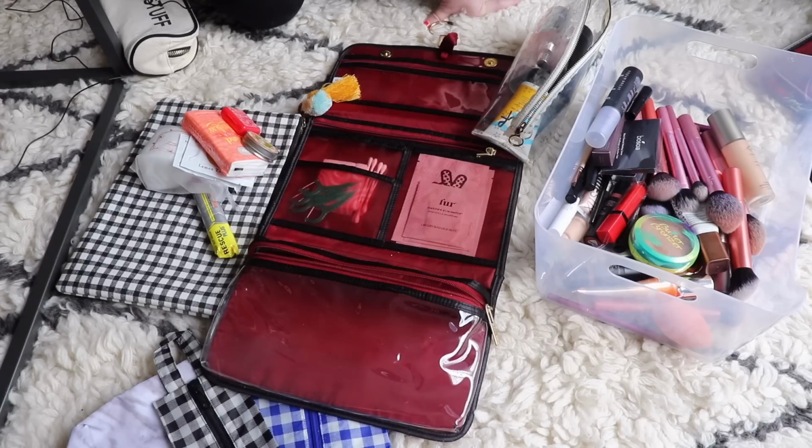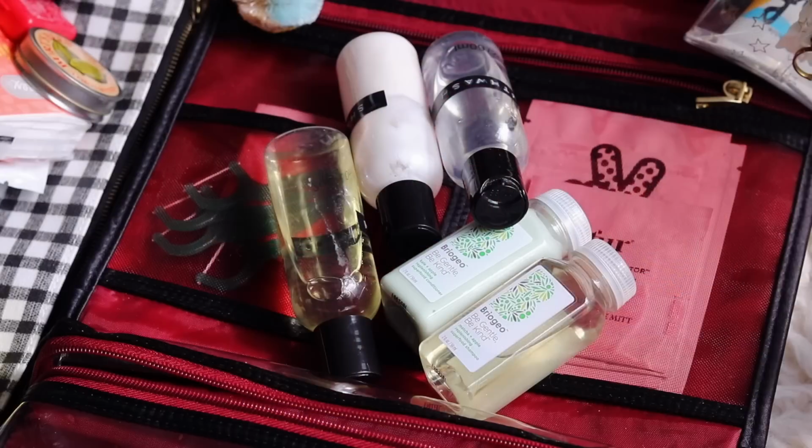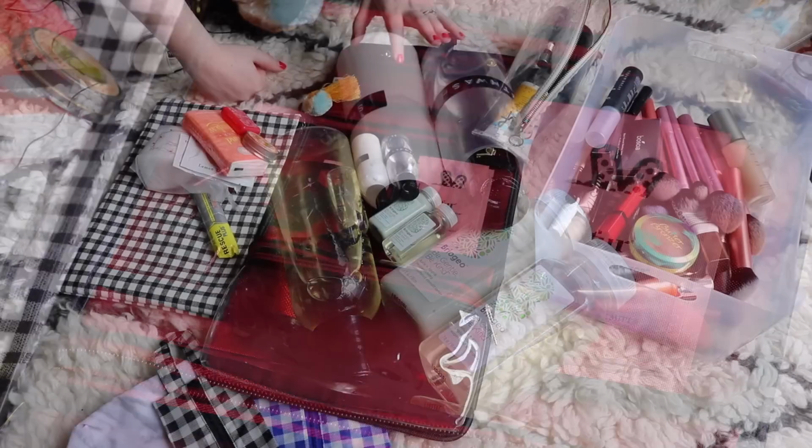I'm gonna wait until I'm closer to the actual date before I pack up the toiletries. I mean, some of the stuff I've already put into little bottles, but things like my toothbrush, my razor, I'm gonna need to be using those before I actually put them away. So I'm gonna do that later.